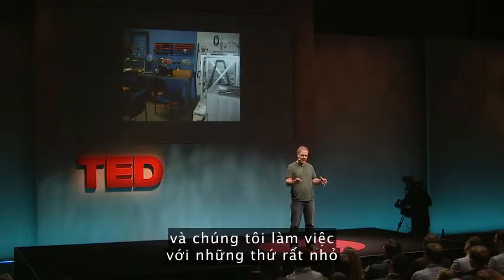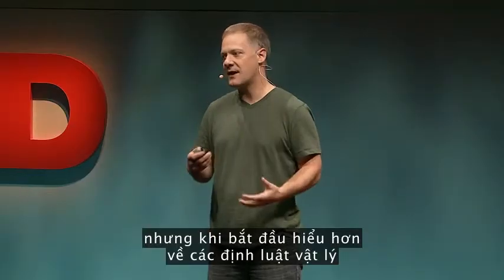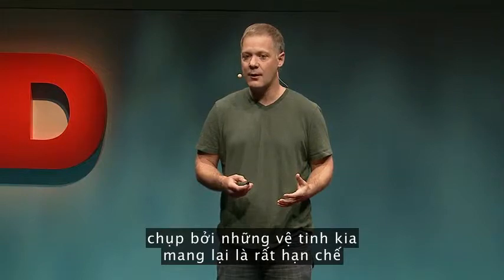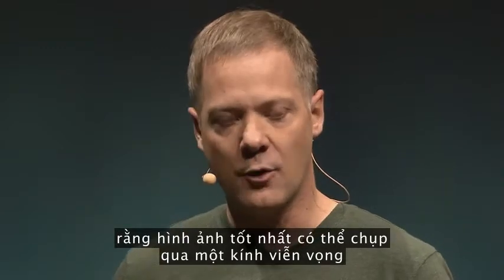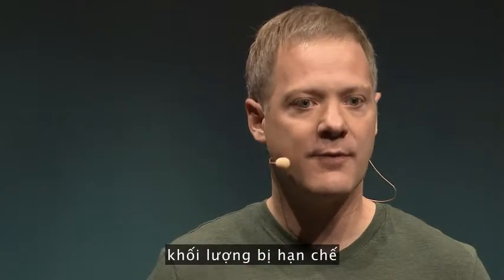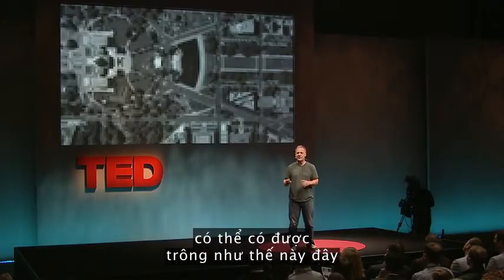And we had worked with these very small breadbox-sized satellites in school, but as we began to better understand the laws of physics, we found that the quality of pictures those satellites could take was very limited. Because the laws of physics dictate that the best picture you can take through a telescope is a function of the diameter of that telescope. And these satellites had a very small, very constrained volume. And we found that the best picture we would have been able to get looked something like this.